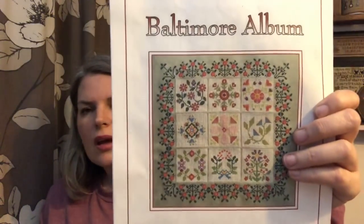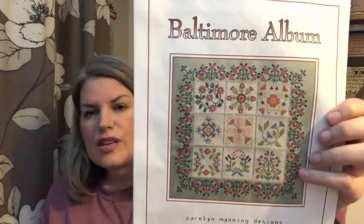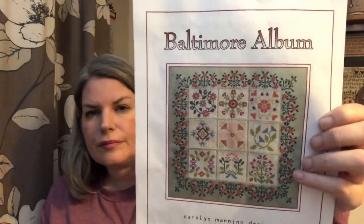What is in here? This is Baltimore Album by Carolyn Manning, and you can download this one from her website. And I'm stitching mine with the DMC on a piece of 32 count Permin in that colourway. I don't know what it's called, I'm afraid.